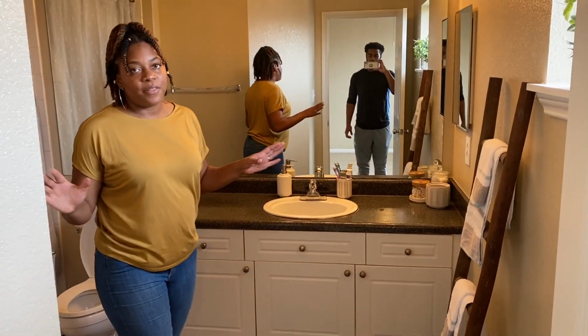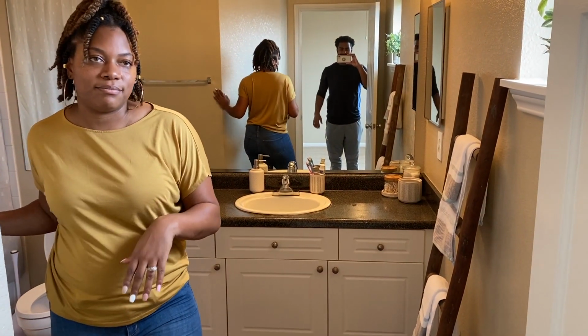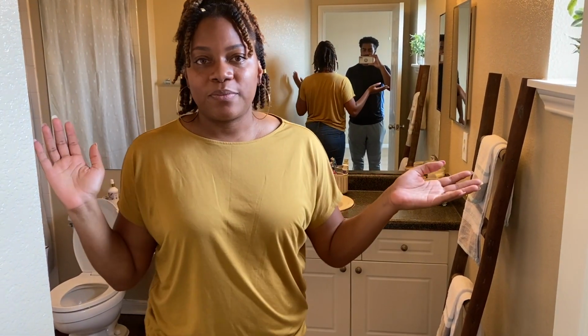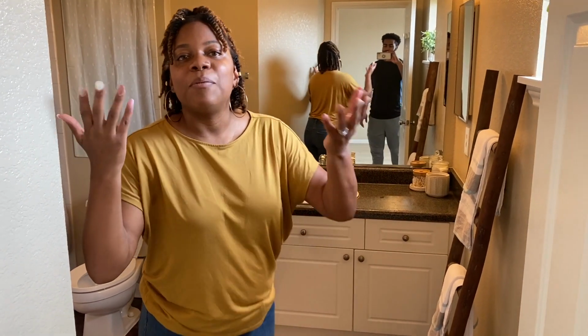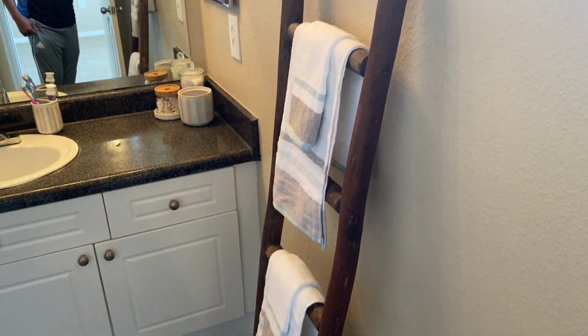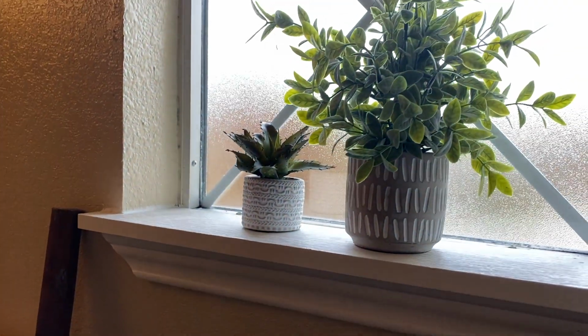My inspiration for the bathroom is Tulum. My family was not gonna let me have the whole house designed like Tulum, so I decided to have the bathroom as a Tulum-inspired oasis. Come in. As you see here, it's not completed, obviously, but we have some things that I saw since we've been here. I got my little plants here, and I have some more. I'm thinking about putting some shelving over here.